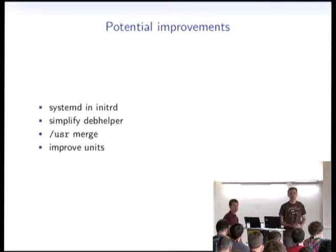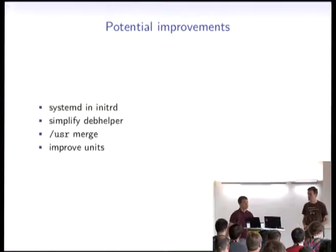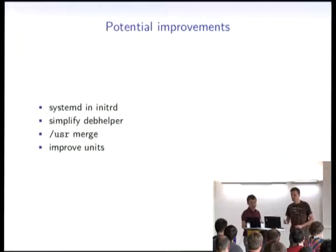And finally, something else which affects all of us is to actually make use of all the shiny features that systemd offers us. So using timers and paths and socket activation or security confinement, with just two extra lines in a unit file, you can actually restrict your service to be much more like a confined container and have great isolation. And so far, we don't really exploit that a lot.